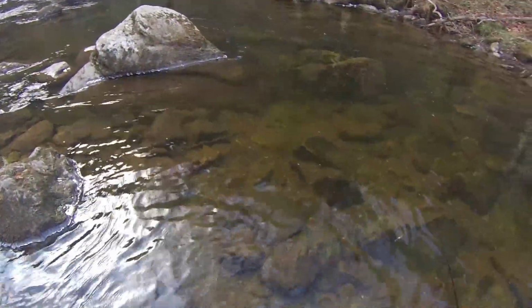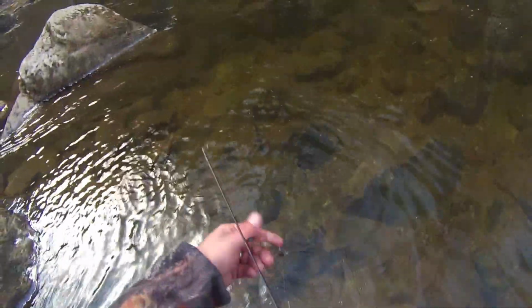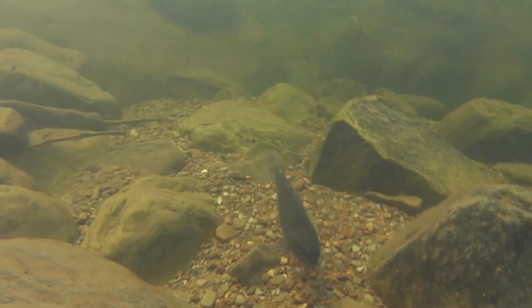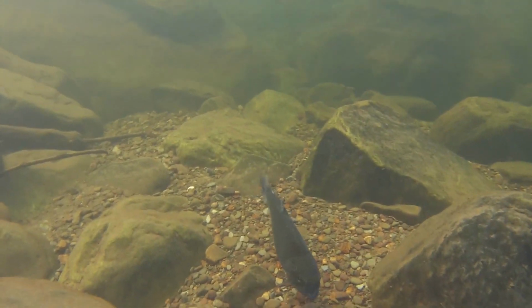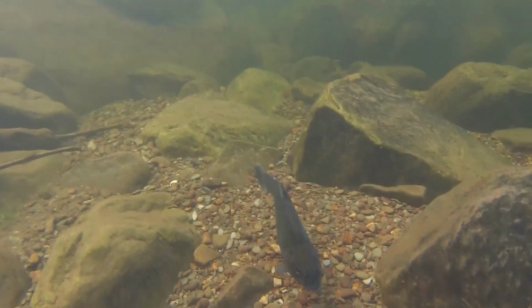This dude, I snuck up on him pretty easy, but he didn't. I probably could have walked right down to him the way he was acting. Or actually, it's a female, sorry. And she is a beautiful fish. Kind of looks like she might have a hook in her mouth, so that's probably why she doesn't want to eat anything right now.